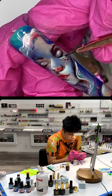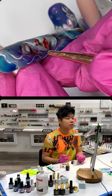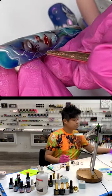Make sure the end of your brush doesn't have a lot of gel. Can fade this out for eyelash.